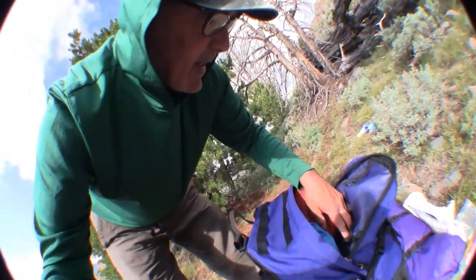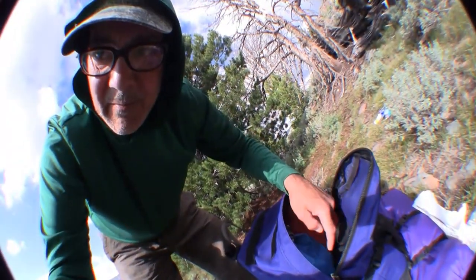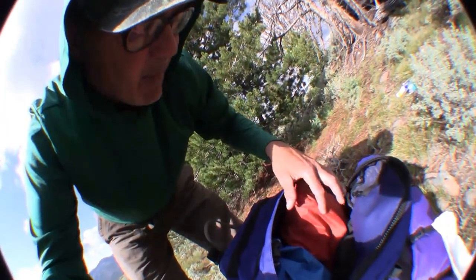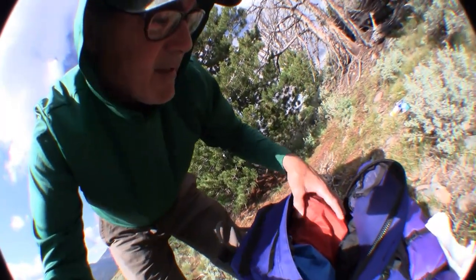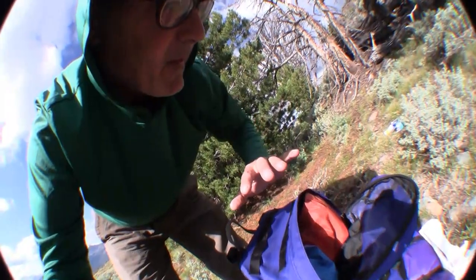Food, rain jacket, body stuff, pots, my pot and stove, map, toilet paper, reading book. Camera goes here, and the water on top.